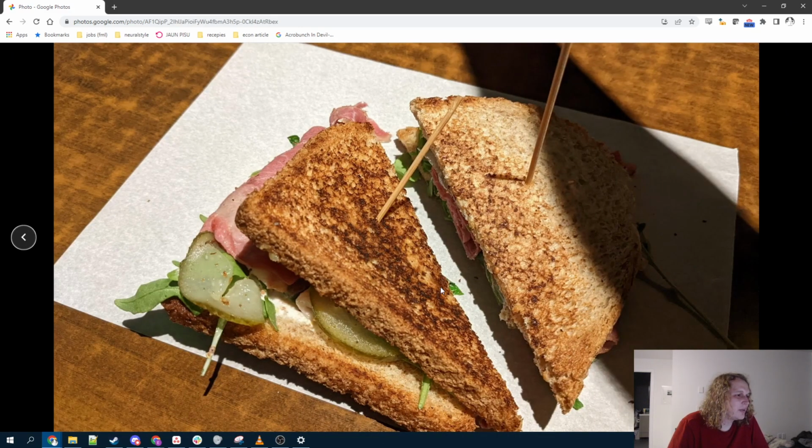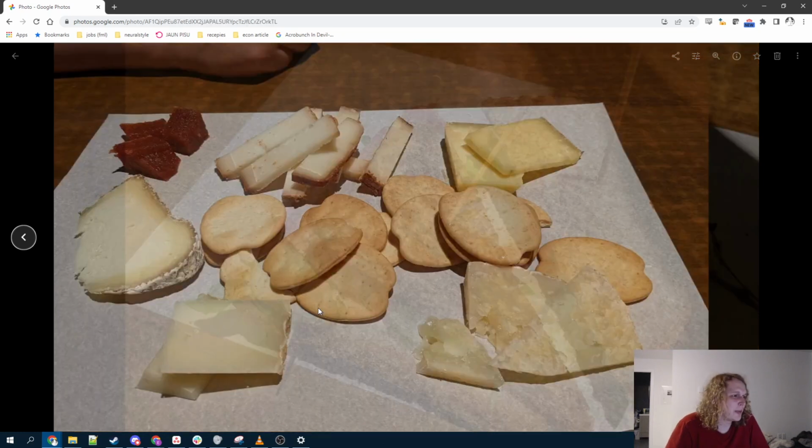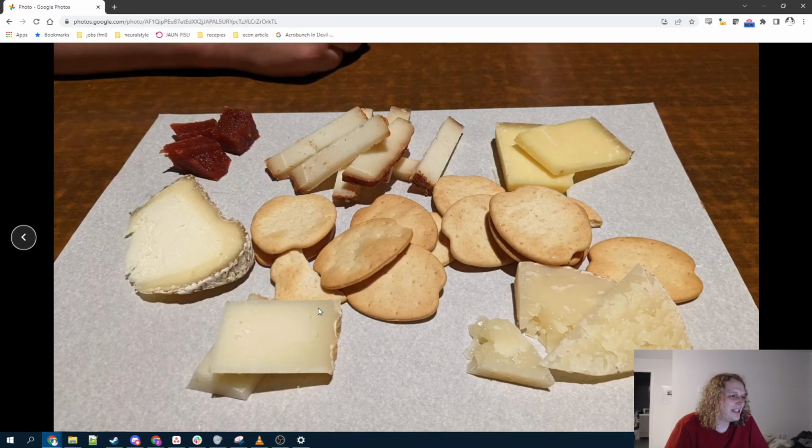We got this sandwich. The sandwich is really good. It was kind of like a corned beef, good pickles. But, you know, just kind of typical bar food. It wasn't mind-blowing, but really hit the spot. And then we got a little cheese sampler.